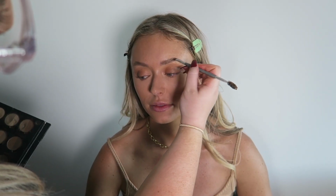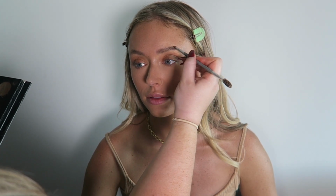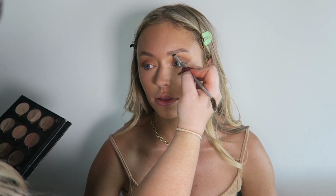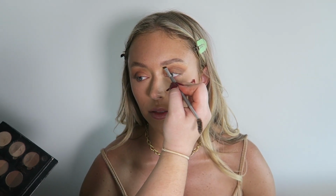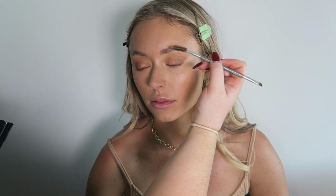Right. And then I'm just filling in the areas where they're a little more sparse. I'm not drawing in a completely different brow. I'm just filling in. So I just do light hair-like strokes. And then I always make sure to brush them up afterwards again.